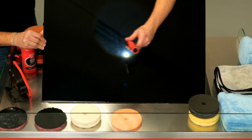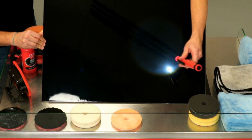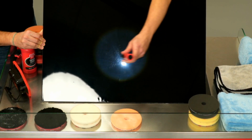And again, you'll see a little haze. Now, somebody also asked what car did this come off of? It didn't come off of a car. We cut these panels specifically for this polishing table. They're sheet steel painted with a PPG base coat, clear coat.